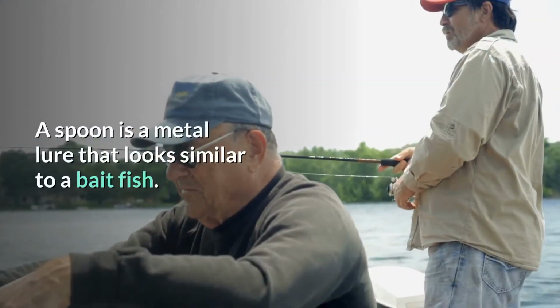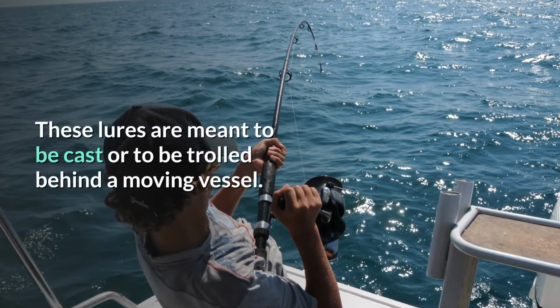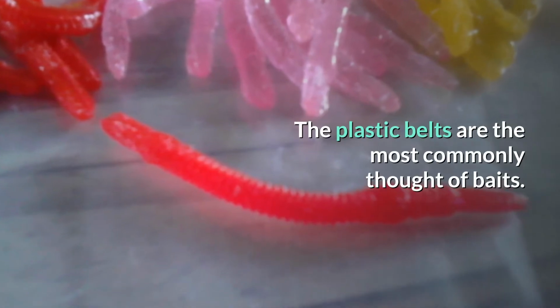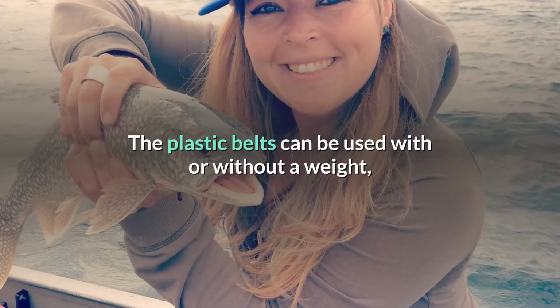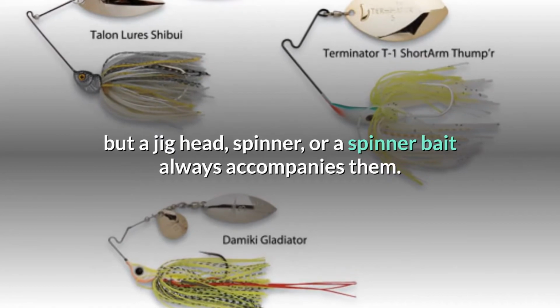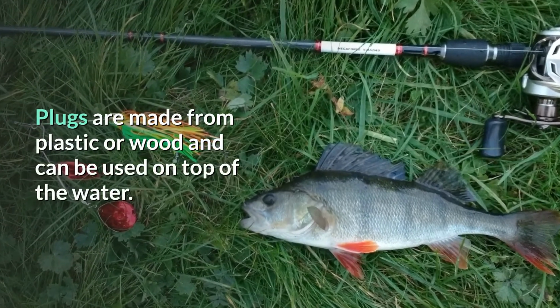A spoon is a metal lure that looks similar to a bait fish. These lures are meant to be cast or to be trolled behind a moving vessel. The plastic worms are the most commonly thought of baits. They are the plastic worms that are sometimes scented in order to attract more fish. The plastic worms can be used with or without a weight, but a jig head, spinner, or a spinner bait always accompanies them. Plugs are made from plastic or wood and can be used on top of the water.